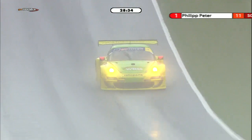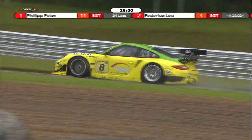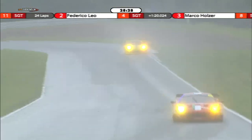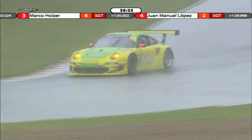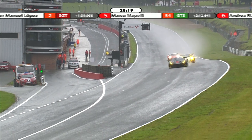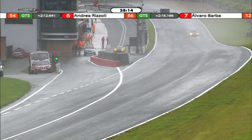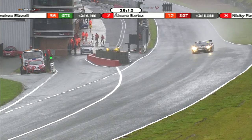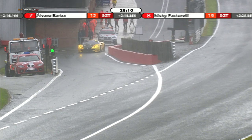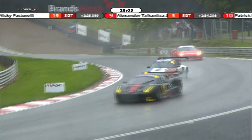And if we then move to the next shot, we'll still see Holzer. But as that shot widens, we should see the car of Federico Leo up the road ahead of him somewhere in that spray. There is Leo and there is Holzer. So Marco Holzer, work to do to chase down Federico Leo. We are going to be in for an absolutely enthralling conclusion to this race, as rumbling along the pit lane now comes Michael Brzezinski. So Brzezinski is about to be released into the action, and he should have taken over in the lead of the race here.